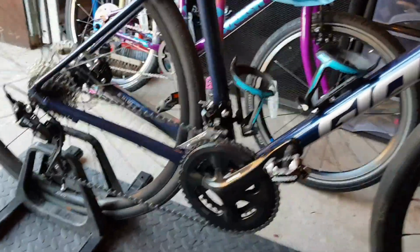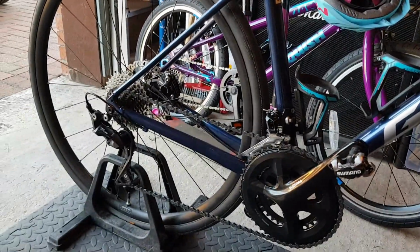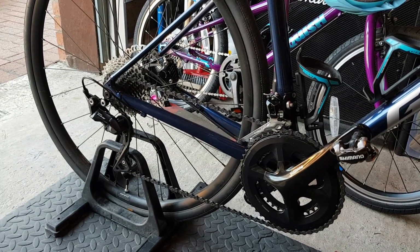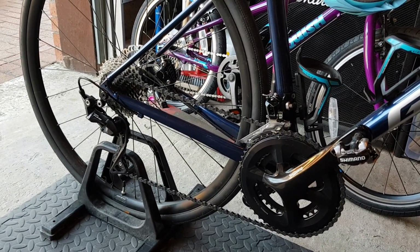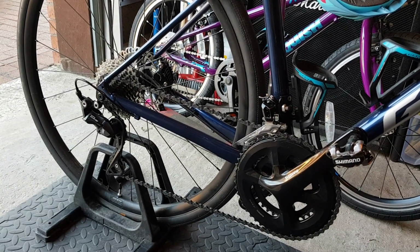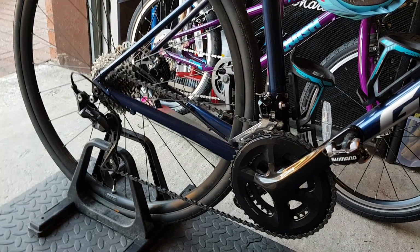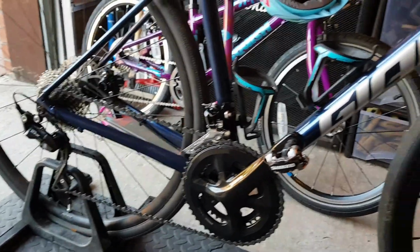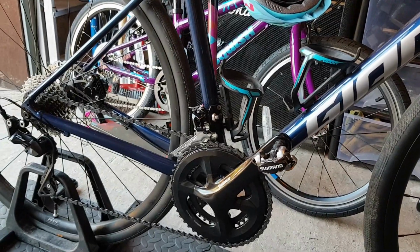The 105 groupset was just fantastic. You can't beat it. It just does the job perfectly. It is still shifting as smooth as it was when the bike was new, and I have not had to do any adjustments to it whatsoever. And the 105 hydraulic discs are still working great.